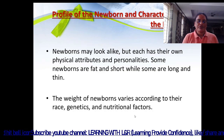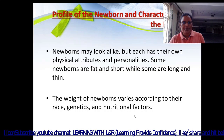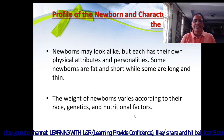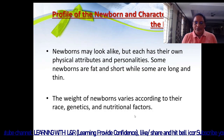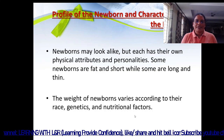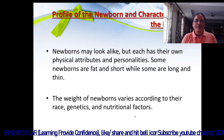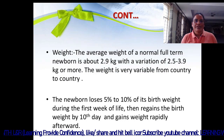Newborn care. First of all, we have to discuss the profile of the newborn and the characteristics of the newborn. Newborns may look alike, but each has their own physical attributes and personalities. It totally depends upon the parents' physique and the traits of the parents. Some newborns are fat and short while some are long and thin. The weight of newborns varies according to their race, genetics and nutritional factors.